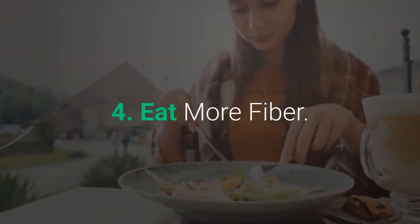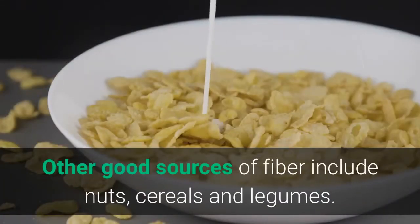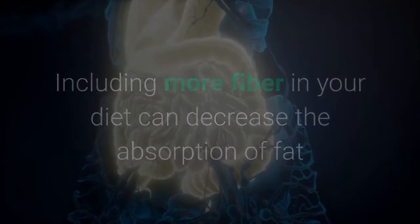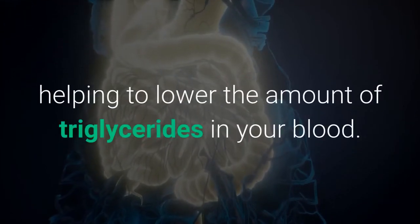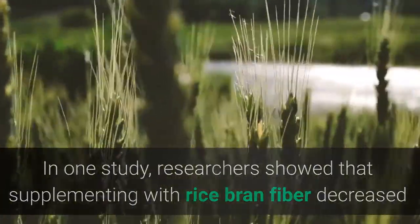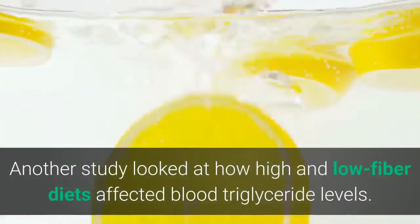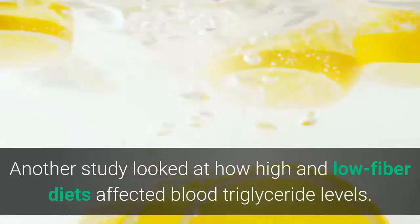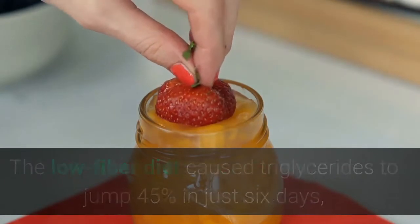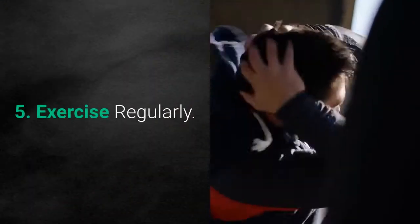4. Eat more fiber. Fiber is found in fruits, vegetables and whole grains. Other good sources of fiber include nuts, cereals and legumes. Including more fiber in your diet can decrease the absorption of fat and sugar in your small intestine, helping to lower the amount of triglycerides in your blood. In one study, researchers showed that supplementing with rice bran fiber decreased blood triglycerides by 7 to 8% among people with diabetes. Another study looked at how high and low fiber diets affected blood triglyceride levels. The low-fiber diet caused triglycerides to jump 45% in just 6 days, but during the high-fiber phase, triglycerides dipped back below baseline levels.